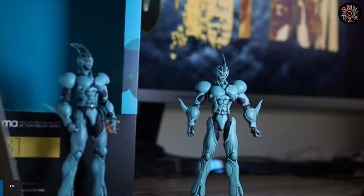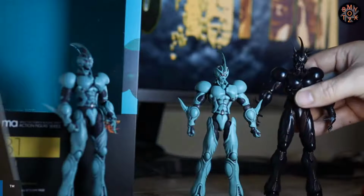Oh, I dropped those instructions. Yeah, I got this nice system for all my figures. All their accessories go in this nice tackle box type thing, but the figures themselves do not. So that's why Guyver III didn't seem to have any accessories in his packaging, right? He just was there. So there's your Guyver III.